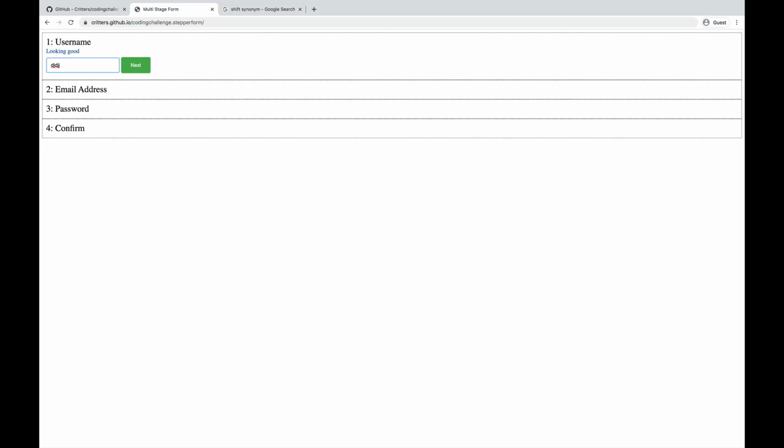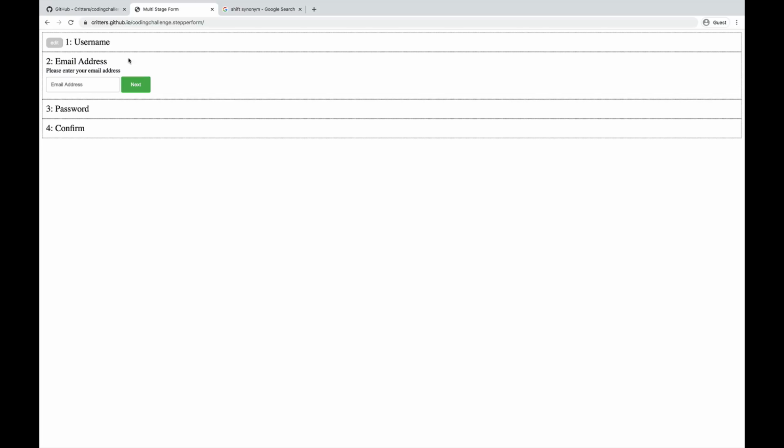So this is not a form. When I hit enter, it's not submitting anything. It's not moving me on to the next thing. I do have to click. So that would be one thing I would definitely change in this implementation.